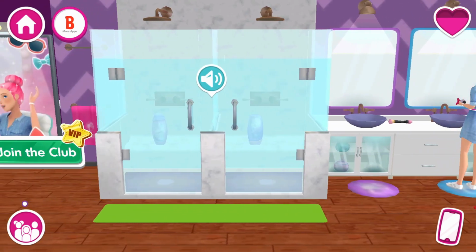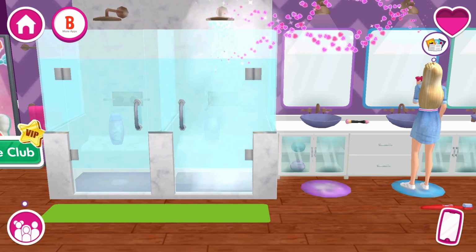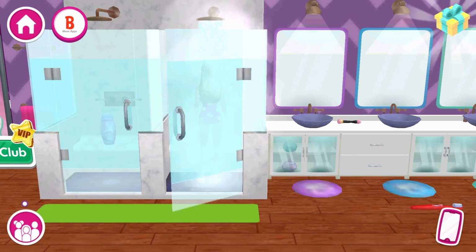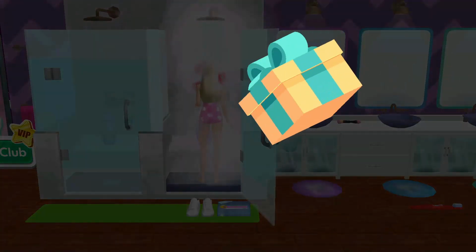There's always so many people in the dream house that we needed more than one shower. Just touch the shower head to start or stop it. Hooray! That's just enough hearts for a new gift.